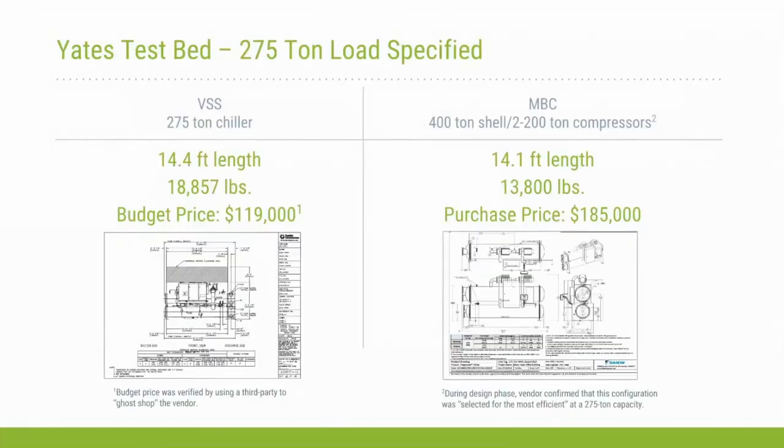This slide shows some direct comparisons from the manufacturer's literature. The variable speed screw chiller has one 275-ton compressor. The magnetic bearing chiller is built on a 400-ton frame and has two 200-ton compressors, even though the specified cooling capacity for both units was 275 tons.